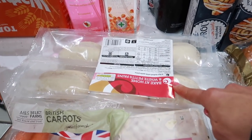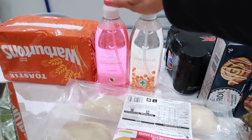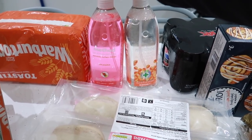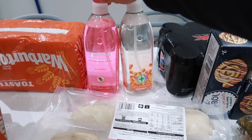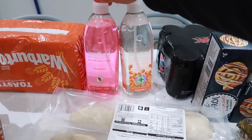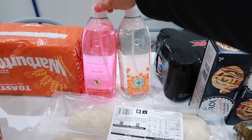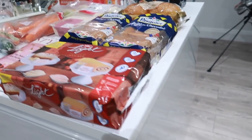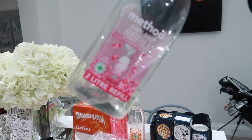But it doesn't mean I won't get them for Lee and Lee. A loaf for the two Lees again, and then I struggle to find method cleaner in Sainsbury's, so when I do an order with Ocado, I will generally pick up the big rhubarb method cleaner, which I've used right through lockdown. I use the big one. I think I've showed you it before. I might have a little tiny bit left in it. Yeah, I've got just a touch left in it, but it's the big bottle.